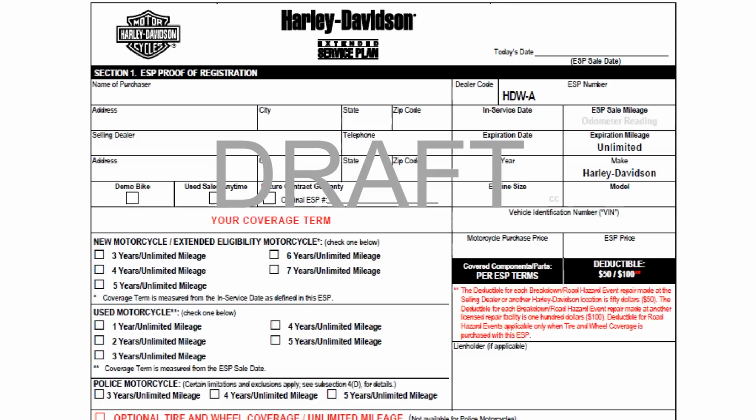So when you buy a new bike, you can see here where it says new motorcycle and extended eligibility motorcycle, you can get anywhere between a 3 and a 7 year unlimited mileage warranty. The 3 years, and this is very confusing for a lot of people, means you're buying a 1 year additional warranty for a total of 3. Remember, you get 2 years with the bike, so a 3-year warranty, you're purchasing 1 additional year. So if you buy up to a 7-year warranty, you're buying an additional 5 years for a total of 7 years, and their warranties are all unlimited mileage.